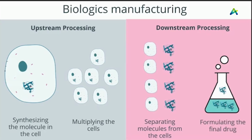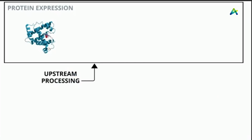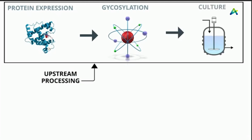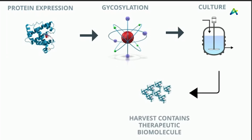Zooming in, upstream processing includes expressing the proteins in a host cell, preparing it to bond with the drug target in the body through glycosylation, and culturing or multiplying the cells in a bioreactor. The harvest obtained from a bioreactor at the end of upstream processing has a lot of the therapeutic biomolecule which will form the core of a biologic drug.